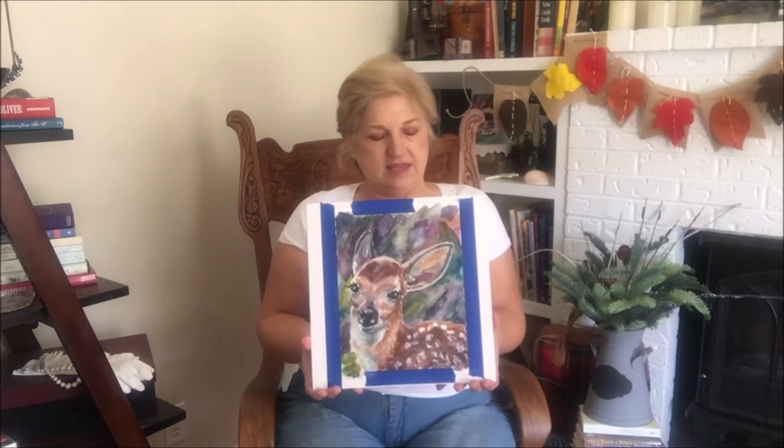But here we are, and I was going to show you this painting that I worked on last night. It's in watercolor, and it's of a fawn.